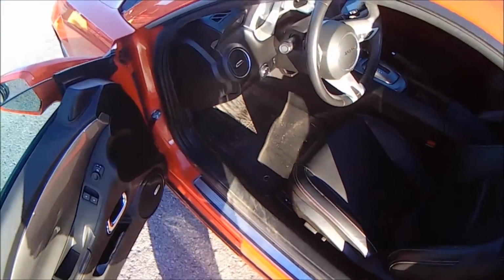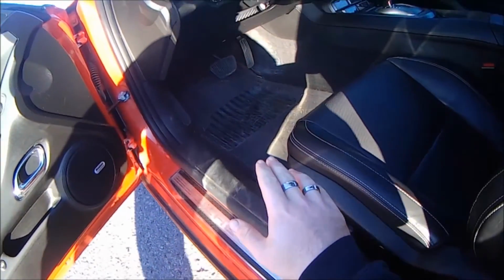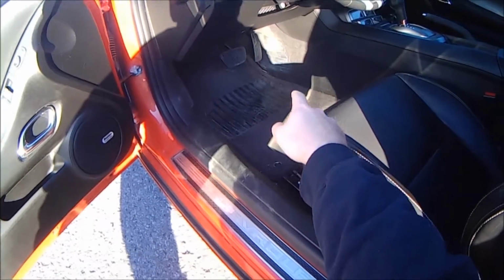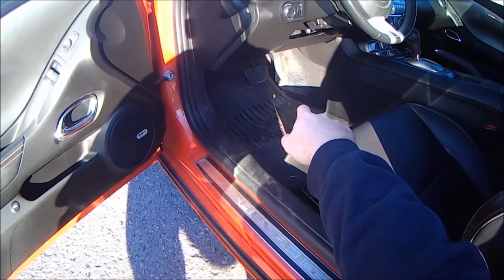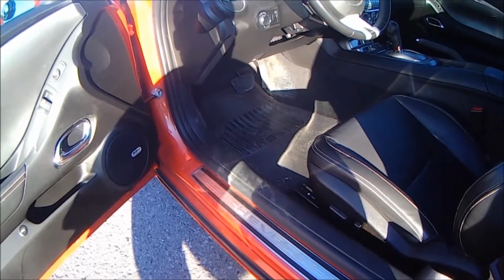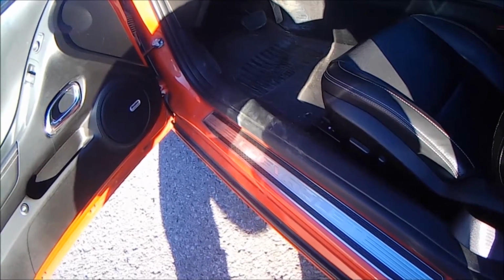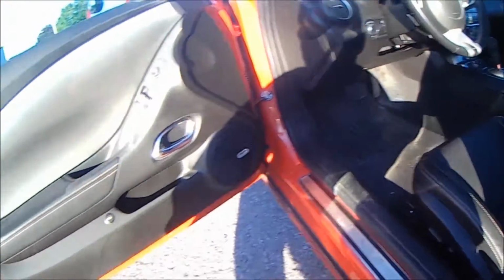Oh, I forgot to say, back visibility is null. There's none. One thing also about the pedals. As you can see, they put a little plate over there because they know people are going to scuff their feet against it, it being so close to the transmission wall. But otherwise, the pedal placements are pretty good, and I really like it.